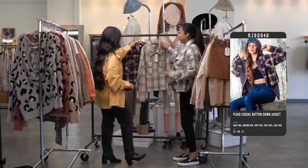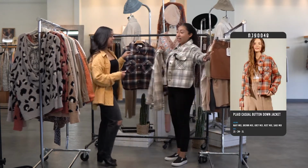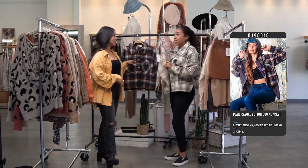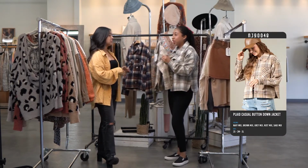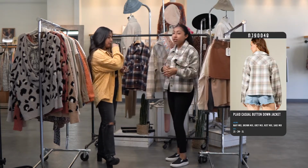This is style NJ90048, which Iris is wearing today. I'm wearing it. I love it. I love the flannel-looking detailing. I love it because it's a jacket, and I'm wearing it very casual.